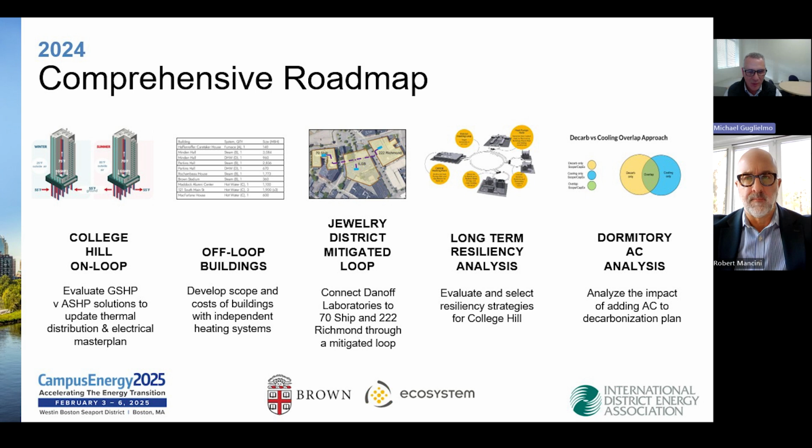As the summers have gotten warmer and the shoulder seasons have gotten warmer, we need to address dormitory AC. So, bottom line, we need to maximize our capital expenditure dollars across all these needs, not spending $1 individually, but spending $1 holistically. We made that commitment. We also made the commitment to formalize our climate change resiliency. And these discussions really led to an approach to decarb from the lens of resiliency. Additionally, we knew we had to address the JD and off-loop buildings.